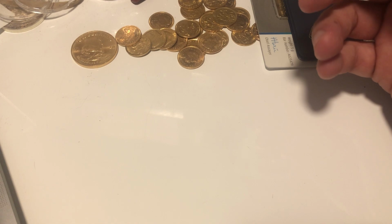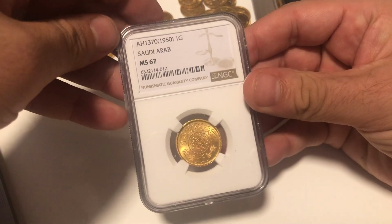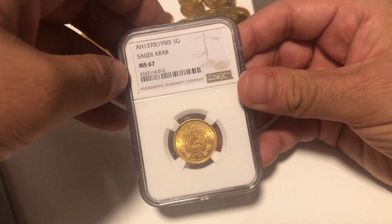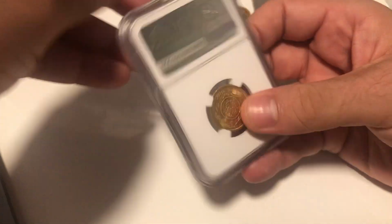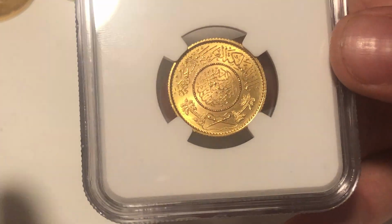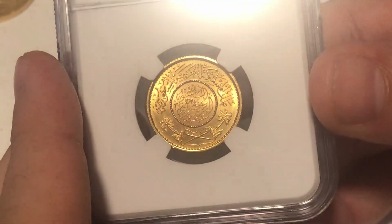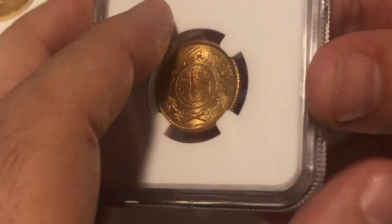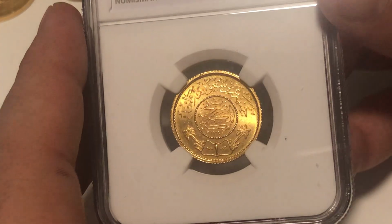This, over the moon with this. I bought 2 Saudi coins. This one graded MS67. I think top pop is MS68, and there's only like 7 or 8 examples. Let's zoom in. I knew when this came in it was a good coin. In terms of value, this might even be a £500–600 coin in a 67. Whether or not it sells for that is another matter.